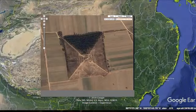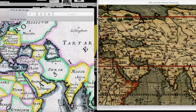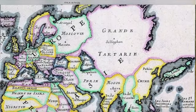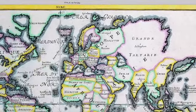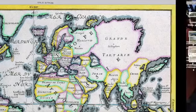And if we look closely at older maps, we're reminded that the greater portion of China was Tartaria, as we can see in this map. You have Europe to the west and Grand Tartaria to the east. And now in this particular map, China does exist. There is a portion of it.